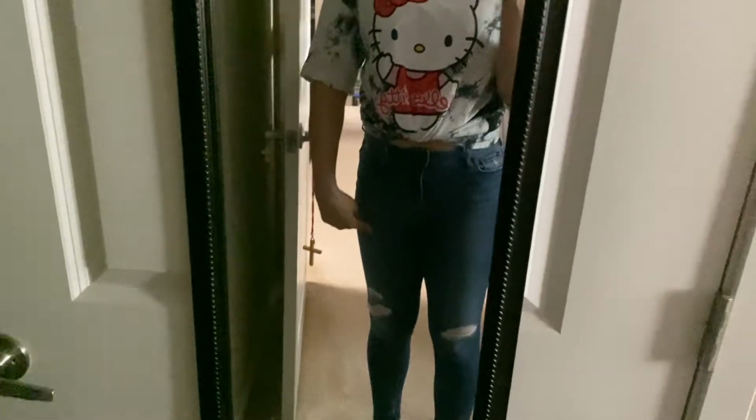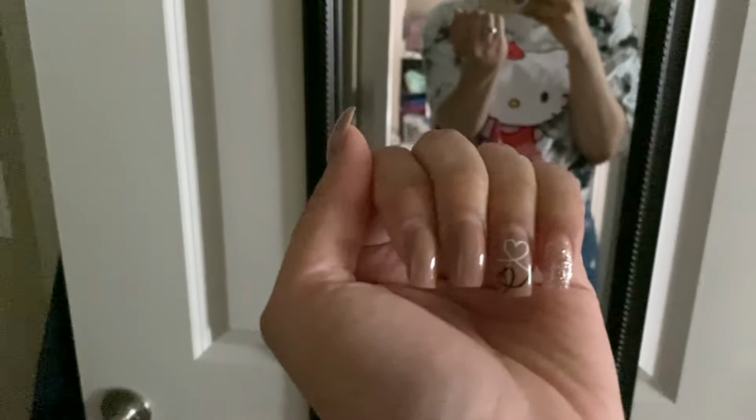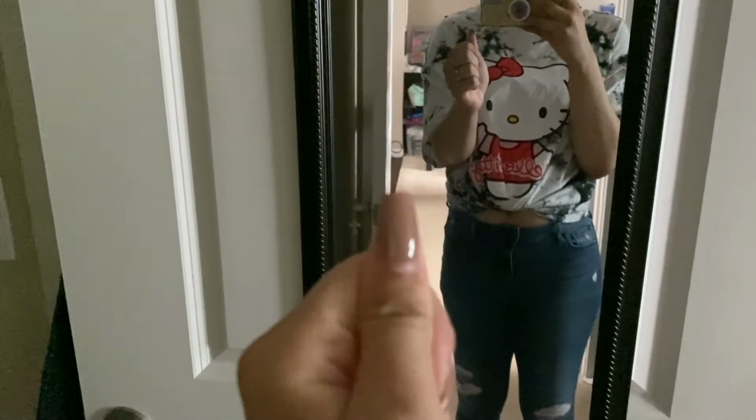Oh, so look how I did the shirt. I tied a loop on the bottom so I could tuck it under. The shirt is from Shein. I love Hello Kitty. And then these pants are from Old Navy. But yeah, I'm about to go get my nails done. This is how they look right now. And I have on this one, the thumbnail is cracked. It's not gonna focus, but the thumbnail has a little crack on the side right here. And then this nail right here, my pointer finger, has a crack down the middle. I don't know what I was doing.